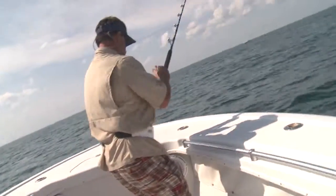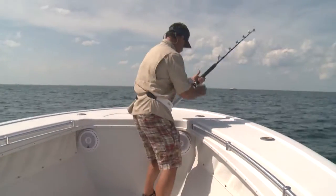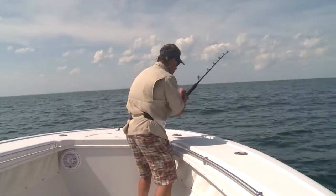We all are ecstatic on the boat. We've finally done it. This is gonna be one awesome show if we can just land this big guy and get him inside the boat to take some pictures and let him go.